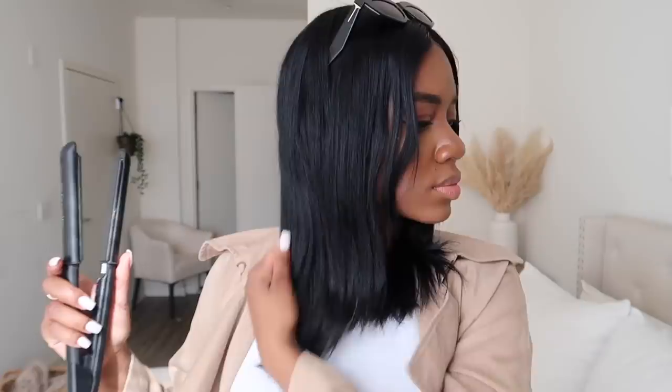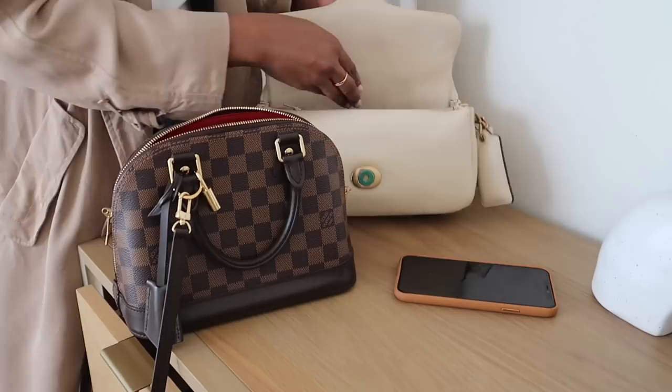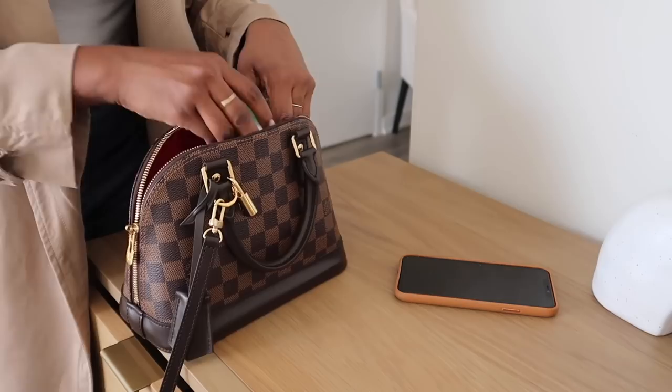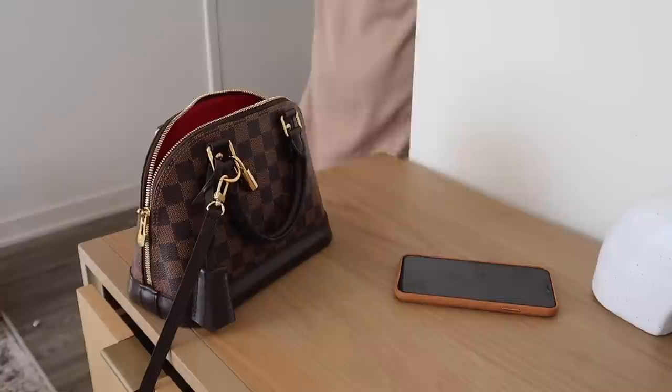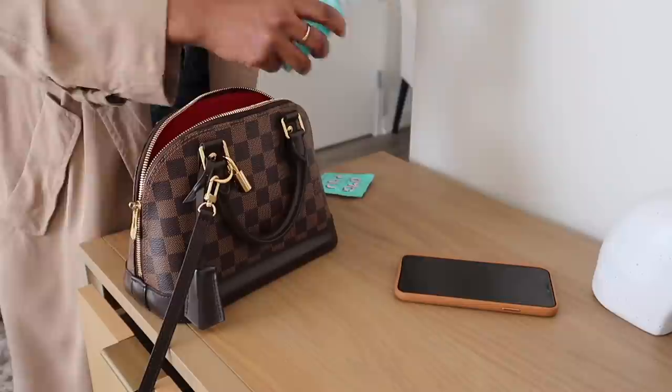Okay. Now I'm going to pack my bag, you guys. I'm going to bring my Alma BB today. I'm going to bring my wallet. Bring a travel size deodorant and my Hermès Un Jardin something something. When you wear white a lot, this is essential. I'm going to take my vitamins.